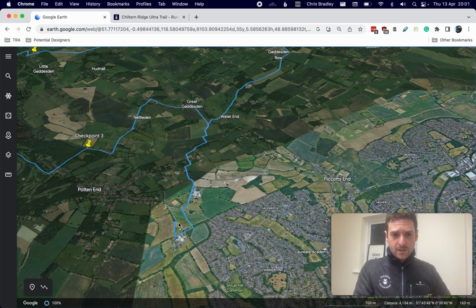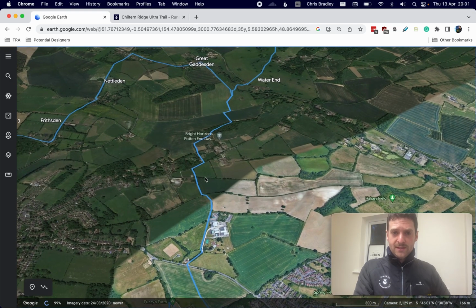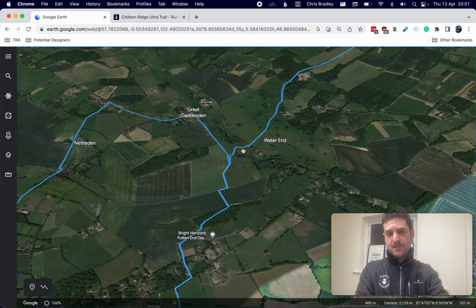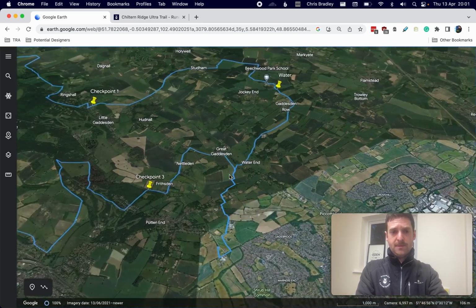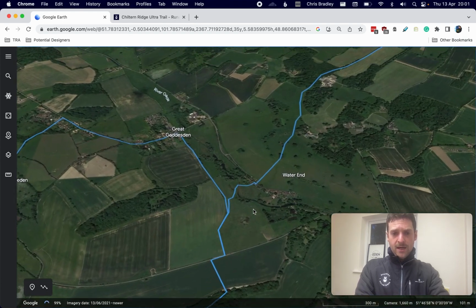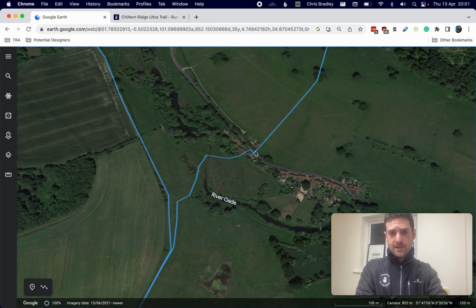Initially you start out on the road, and then we get onto the trail. I think it's the Chiltern Way we join here, and you're following this down to Water End. When we get into Water End, you split off, and you're following this loop anti-clockwise.